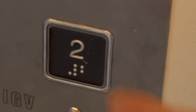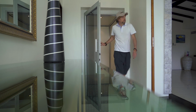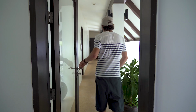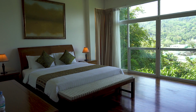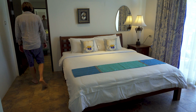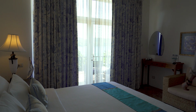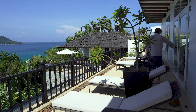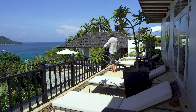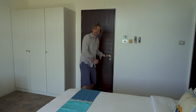Believe it or not, this villa also has an elevator. Let me show you some of the other rooms. Most bedrooms overlook the sea, and each room comes with its own bathroom. There's a view even from the shower. Plus, you have a relaxing outdoor area with sun lounges. And then you have a waterfall right outside your bedroom.